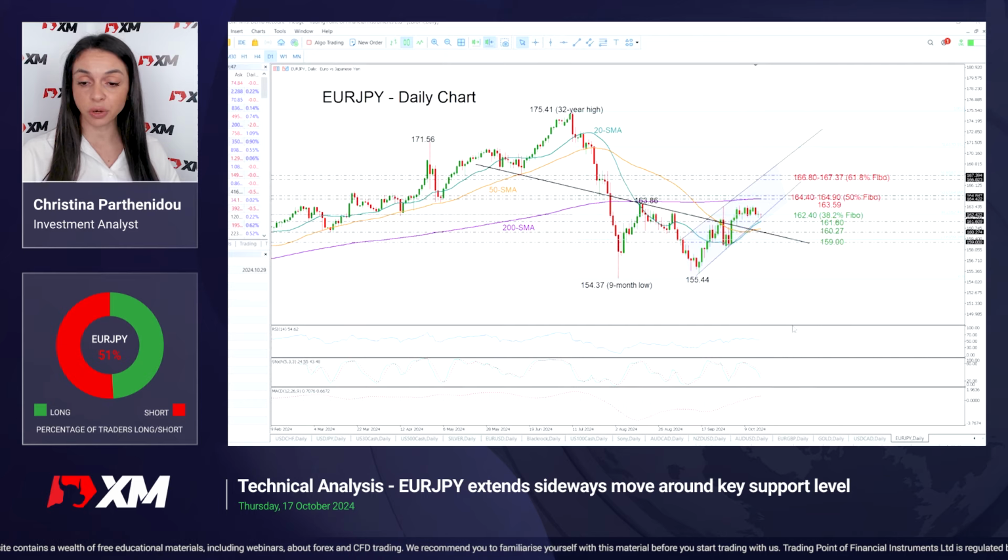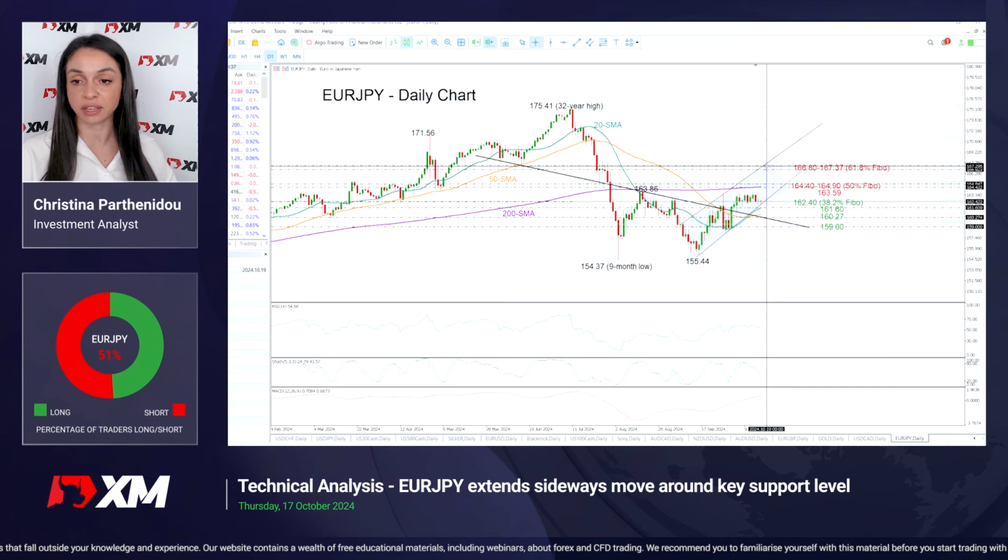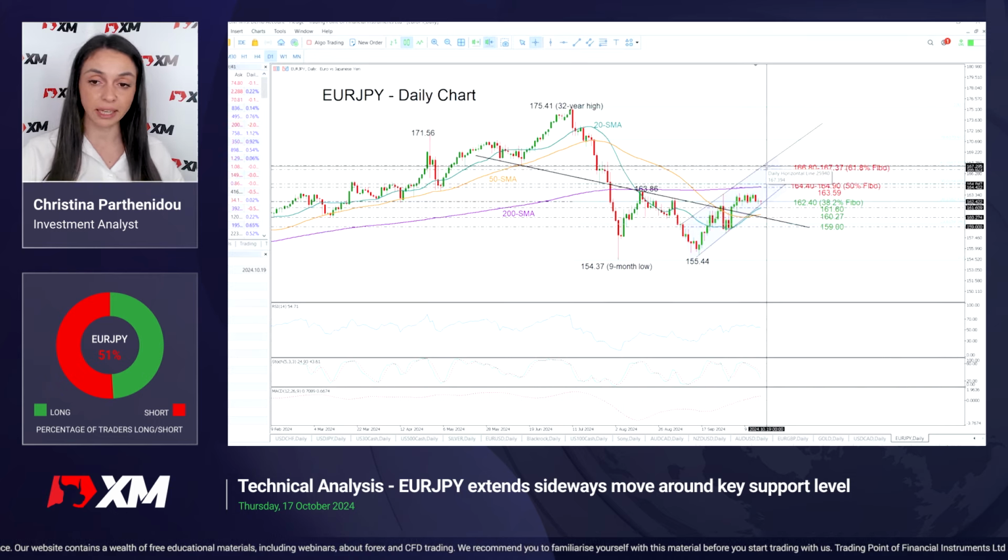If you look at the technical indicators, though, those are providing discouraging signals. They are all facing weak momentum. However, if you look at the simple moving averages, the 20-day moving average has crossed above the 50-day SMA, so that is an encouraging signal that this upward move from mid-September may continue. However, to officially call a bullish trend reversal, the price should close above the 200-day moving average at 164.40, and perhaps more importantly, close above the 50% Fibonacci mark of 164.19, in which case the price may accelerate towards the next resistance within the 166.80 to 167.37 territory, where the 61.8% Fibonacci as well as this resistance line are both placed.